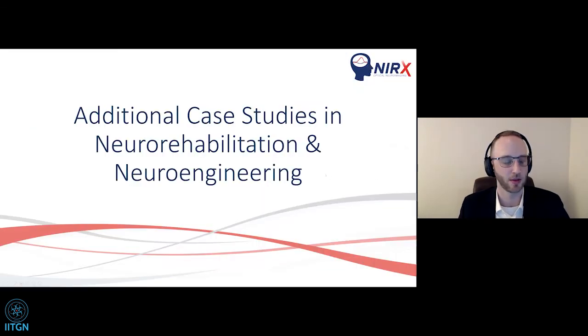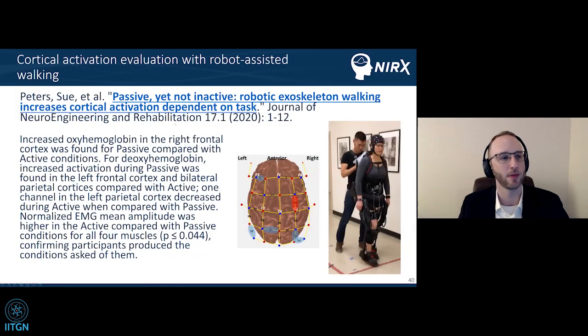Now, getting into some additional case studies. This is a robotic exoskeleton evaluation looking at cortical activation. They did see an increase in oxyhemoglobin in the right frontal cortex in the passive compared to the active conditions. For deoxy, they saw some differences as well. I don't want to go through all of it, as you'll have this information and the video. This was Peters et al.